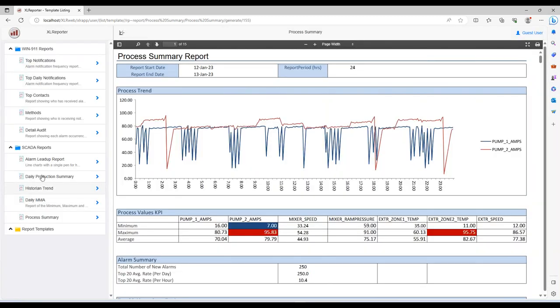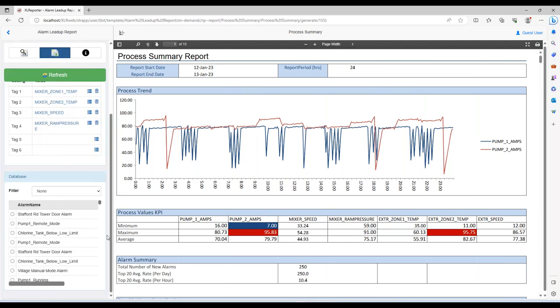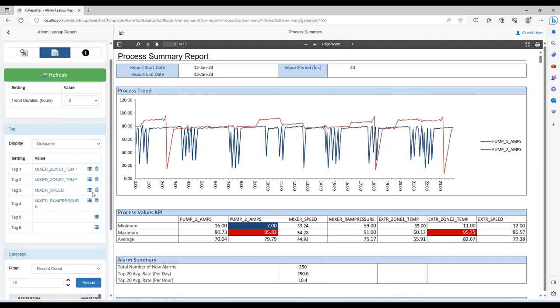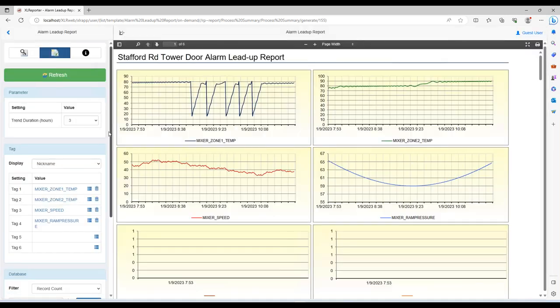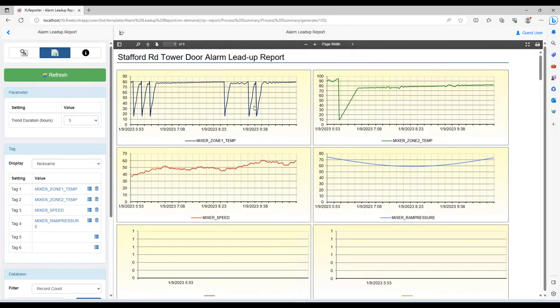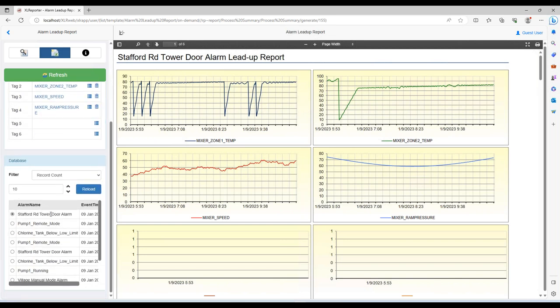We could also look at an alarm lead-up report, right? Which is gonna show us the most recently occurring alarms in the Win911 system. So I pick this alarm, it lets us pick some tags or an asset to associate with that alarm, pick a trend duration, and then we actually see the behavior of these tags leading up to the time of this alarm. And we can extend this duration here as well. So we basically get this as a way to see what the asset was doing right before or leading up to the time when 911 sent the notification.